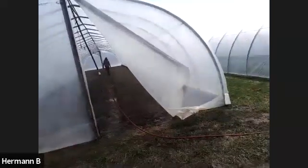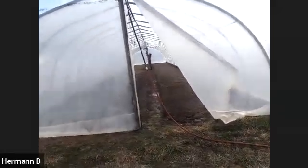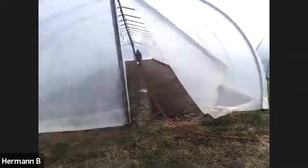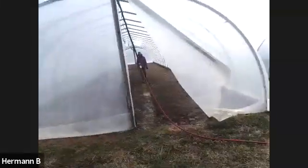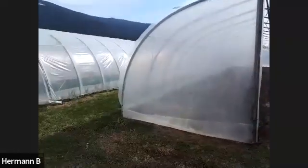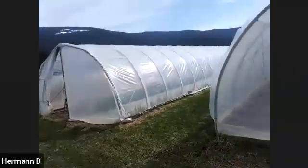If it's not all that warm, you can just leave one door on either end open. But then in the middle of summer, we just open both doors and leave them open. We don't even close them in the middle of summer. So it gives you a few different options of things that you can do, or you can have both doors closed.